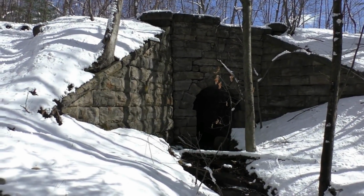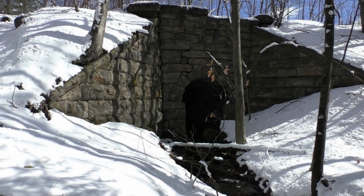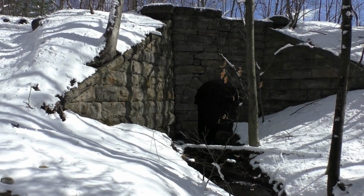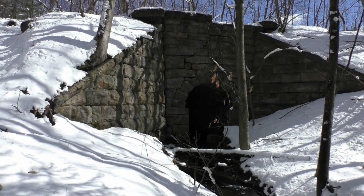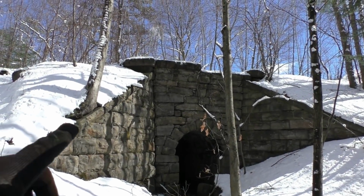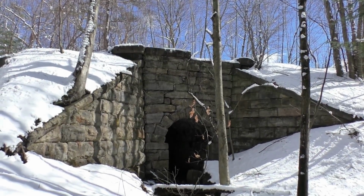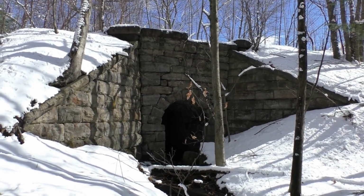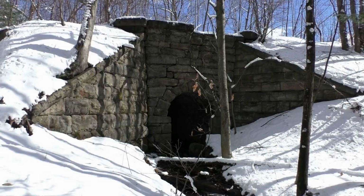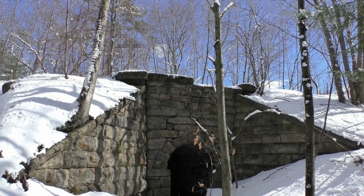I've walked through this one as well. It kind of goes in straight and angles to the right. So it's almost like a V shape in there. And it's a pretty neat structure. And you can see it's slowly starting to crack and crumble a little bit, but it's still in pretty much good shape though. Looks like one or two slabs may have fallen on the ground from the top, but somebody may have pushed those off as well.